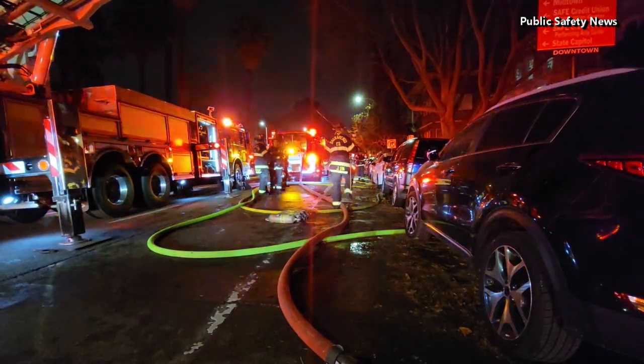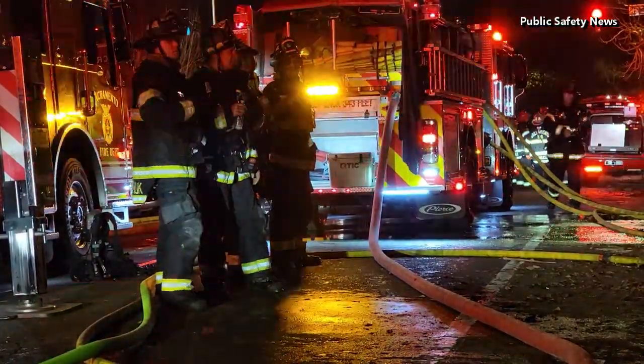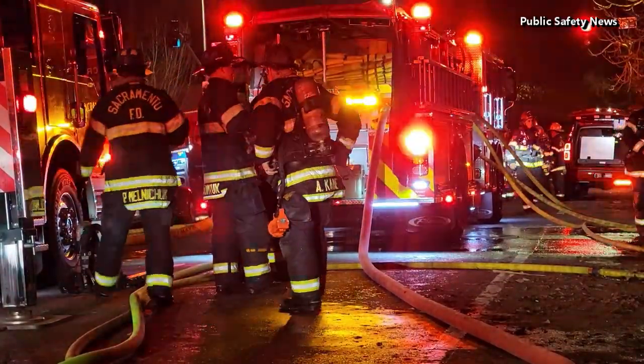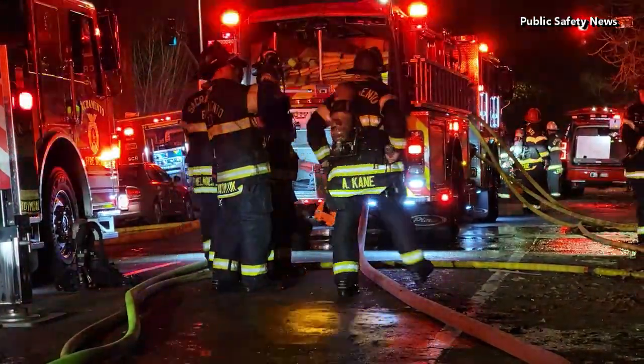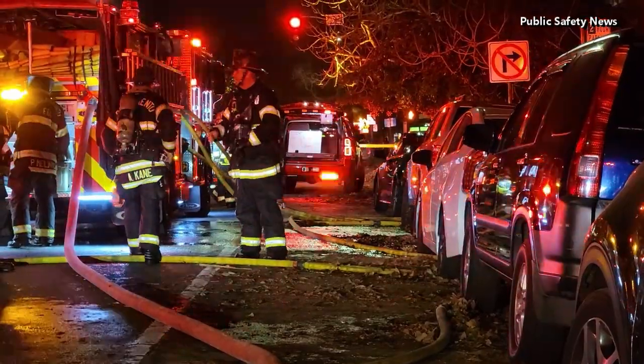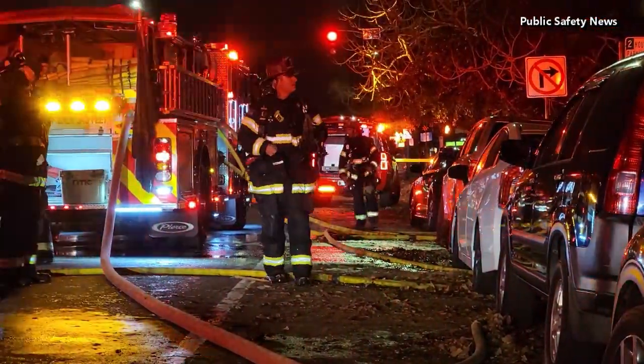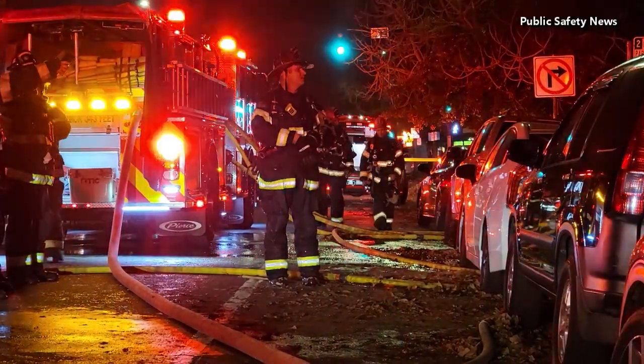We have law enforcement that we called for very quick, code 3, to shut down Q Street, because as you can see, it is impacted with fire apparatus. And then our feeder line, our hydrant closest to us, is across 16th Street. So they needed to throw that feeder across 16th. So unfortunately, 16th got closed down right at our.